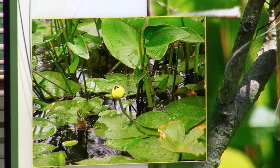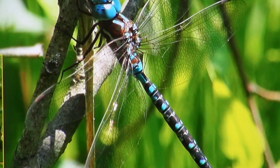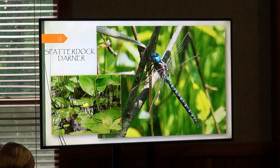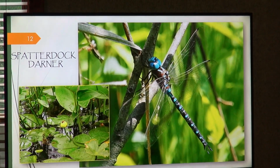And so I had it at the Westwoods just this past week. We had one in Pine Brook just last week. And I saw one flying around the beaver pond on Pond Road at Burton Wetlands yesterday. But this is rare. You just don't see this all the time, so I'm always thrilled when I do. It's a beautiful dragonfly.